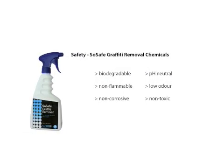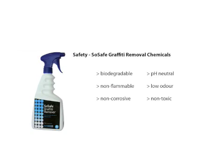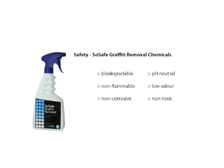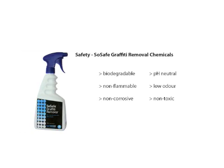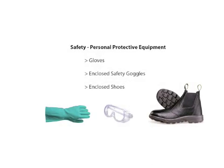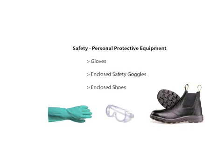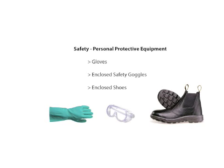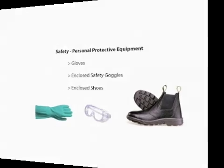The graffiti removal chemicals used on Graffiti Action Day will be issued by the local council. They are biodegradable, pH neutral, non-flammable, low odour, non-corrosive and non-toxic. They are the safest graffiti remover available to the market. When using graffiti removal chemicals, we recommend that you wear gloves, enclosed safety goggles and enclosed shoes for your protection.